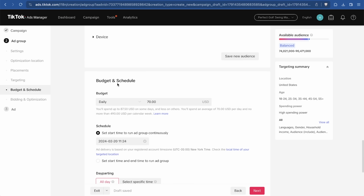Then we have the budget optimization. So we can optimize our budget at the ad group level right here, or at the campaign level, or at the ad level. So right here, budget and schedule, let's just say daily, you want to have some amount so you want to have enough that you're getting actual real data from this, but you don't want to spend too much that you lose all your money early on and you end up not being able to continue your business for long enough. The whole point here is to learn.